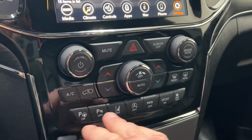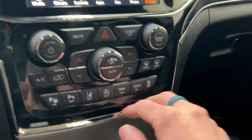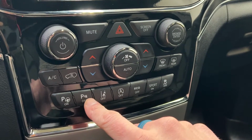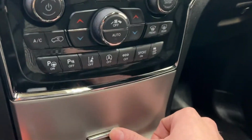But moving down to the climate control and physical buttons, you do have your multimedia controls here. Climate control, air conditioning, dual zone, front and rear defrosters. Then you are going to have your active park sense there, as well as your parking sensors, lane departure on and off, auto engine off, eco on and off, sport mode on and off, and traction control on and off.